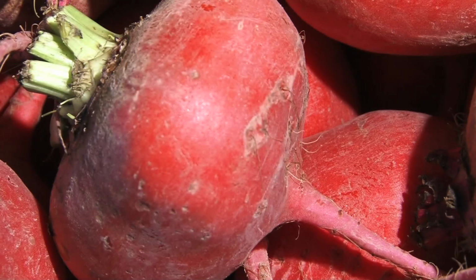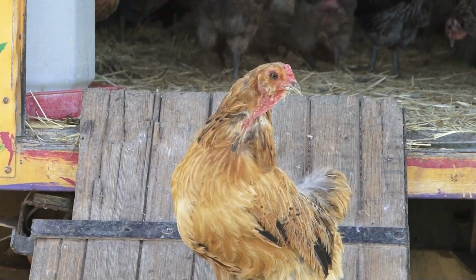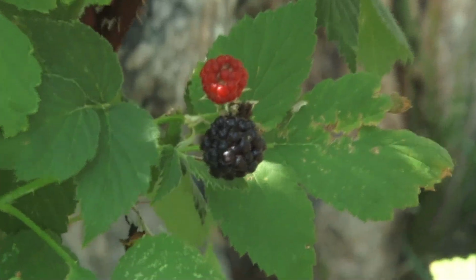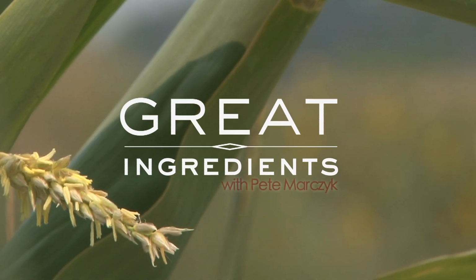I trust cows more than I trust chemists. Know your farmer, know your food. I really hope that we can arouse some curiosity in people. The very simplest of great ingredients can really make a difference in your life. Great ingredients make great food.